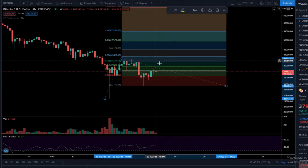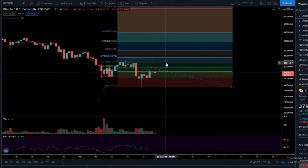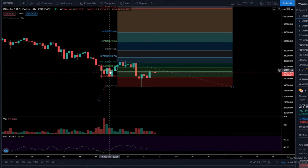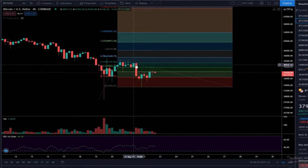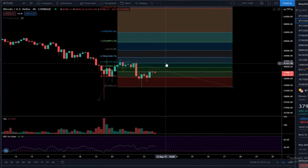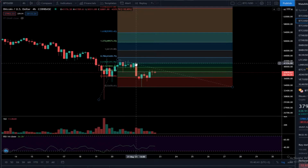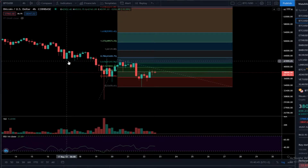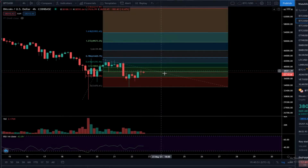For now, let's see what happens if we manage to break to the upside. As you can see, if we break this 0.382 Fibonacci line, we're most probably going to go all the way up to the 0.618 Fibonacci line at around $41,000. We could find some resistance here, as we did on these candles right here and here. We also find some support around these levels right here, which weren't able to hold. So let's see how things are going to go.